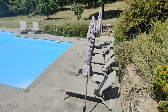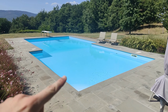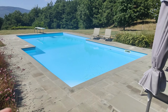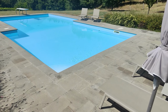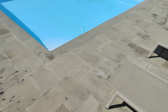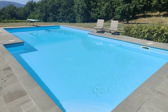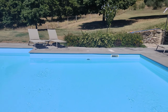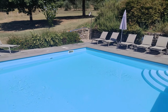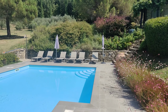Every time I ask my father, why did you design this pool like this? He said, well, you know, just for fun. And he never wanted to explain to me why, but you take it as it is. And I personally really like it. It is original, nonetheless. Here is a fuller view.